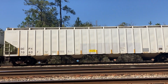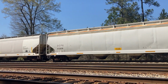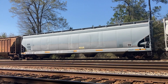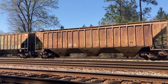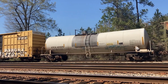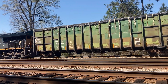Another damaged one on the top. A lot of them are kind of bent up. Boxcar loaded. There's a trash car, a loaded one. It's probably gonna be smelly.